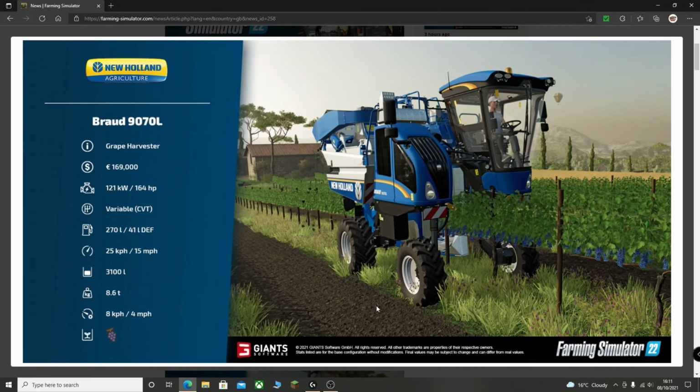We're kicking it off with the New Holland Braud 9070L. This is, of course, the grape harvester. Looking very nice there, going over all those nice grapes. Now, it costs €169,000. It's got 164 horsepower, a variable CVT gearbox, a 270 litre fuel capacity, a top speed of 15 miles an hour, a top working speed of 4 miles an hour, so not the quickest thing in the world. It weighs 8.6 tons and it can hold 3,100 litres of grapes.